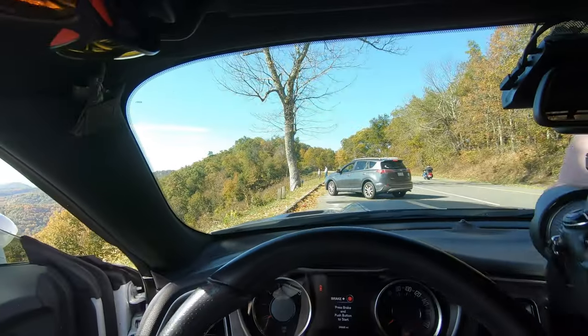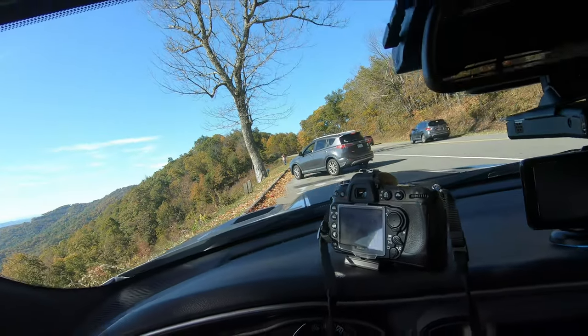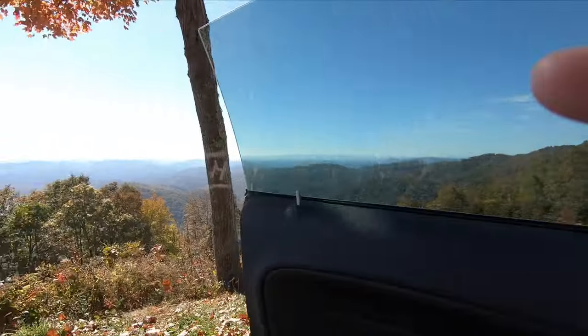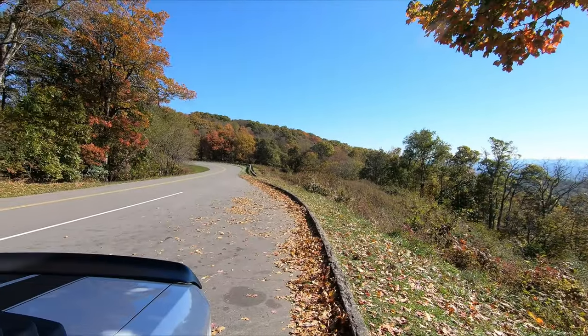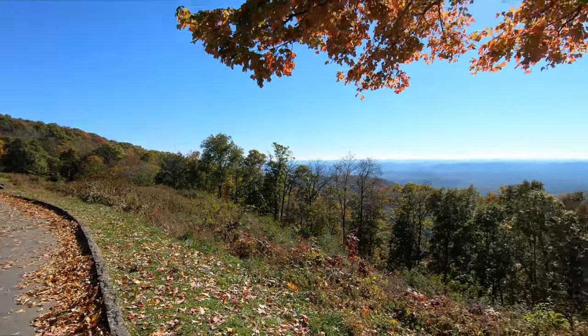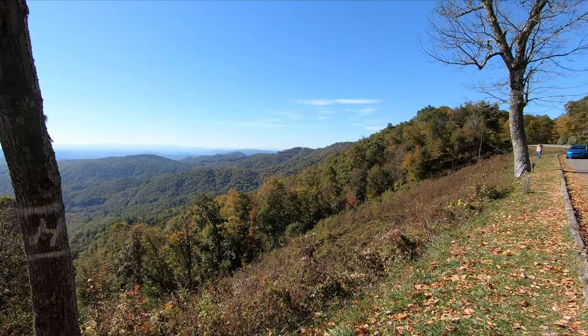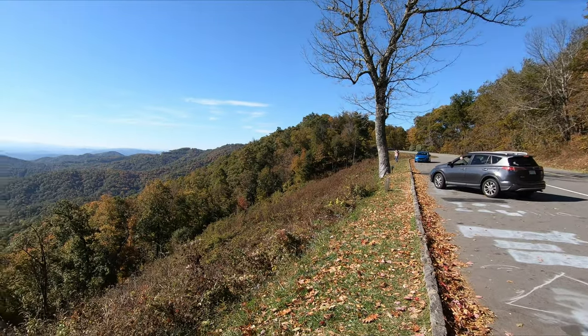This is what it's like when you stop at these overlooks. Sometimes you could show up, there's nobody there, and the next thing you know, there'll be a million people showing up. But yeah, great day for it. Getting some really, really good photos. You can see a lot of people here. Not too many at this spot.